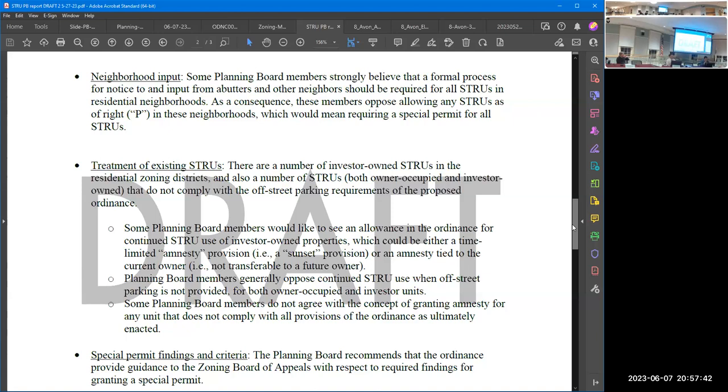And the position of chairman of the board is open for next year.